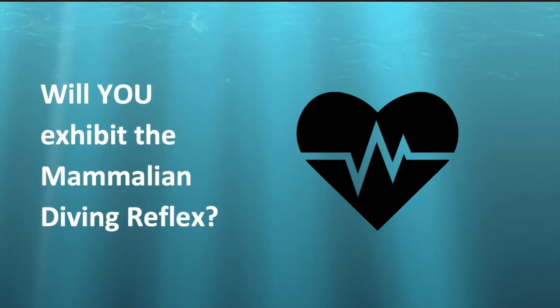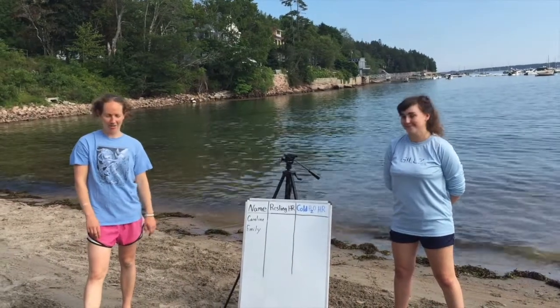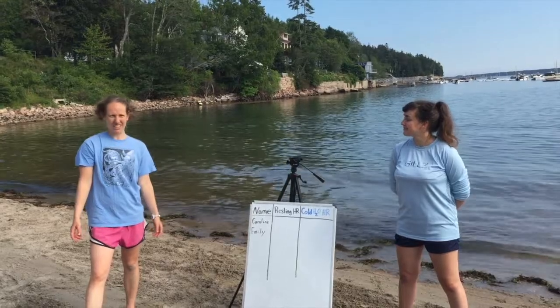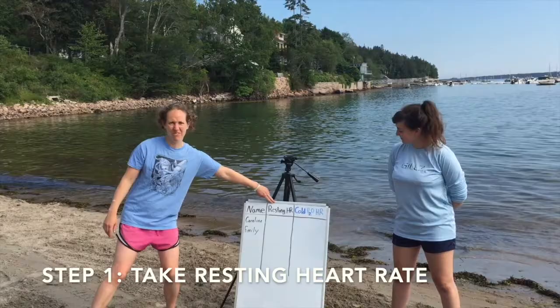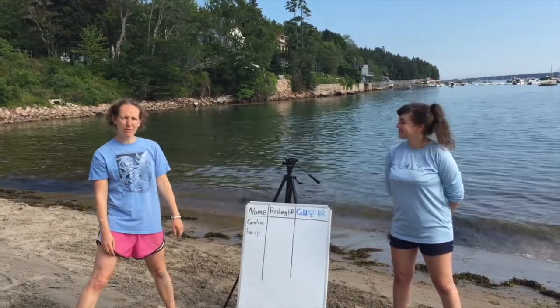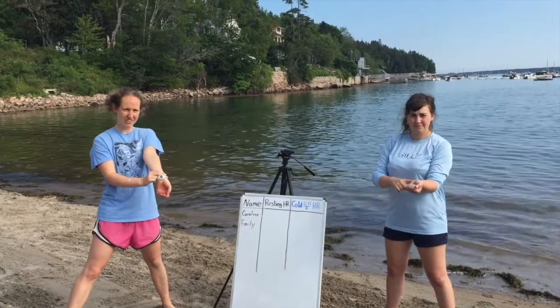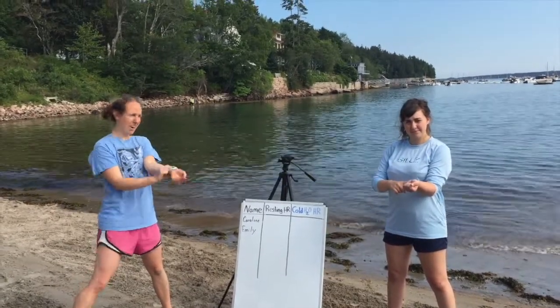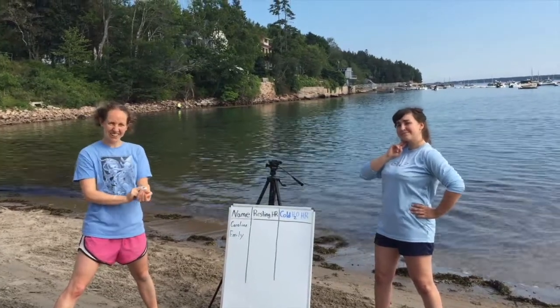So as we investigate whether you are a marine mammal, we're going to particularly look at whether you will exhibit the mammalian diving reflex. Now, to see if your heart rate slows down, you need to have a baseline of what your heart rate is normally, or your resting heart rate. To do this, you have two choices. You can take your pulse at your wrist, your radial artery, or, like Emily is showing you, at your neck, which is your carotid artery.